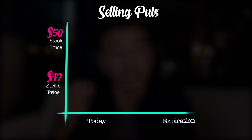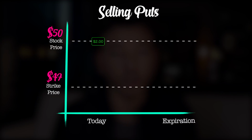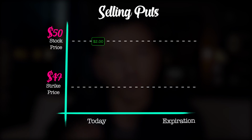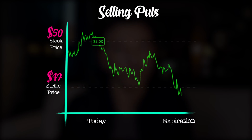Say you collect a $2 premium, and because each option contract controls 100 shares, you'll be paid $200 straight into your account. Now, if the stock dips down further to $47 by the expiration date, then you will be assigned the shares of the company. Now, remember, you had $5,000 initially to buy 100 shares at $50.